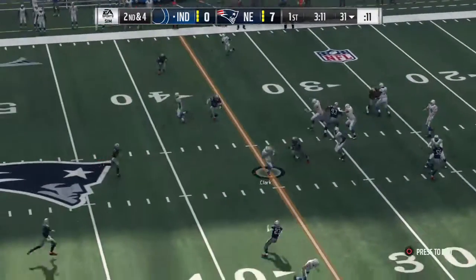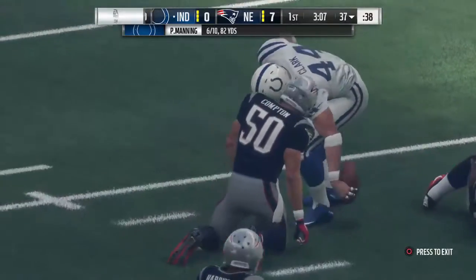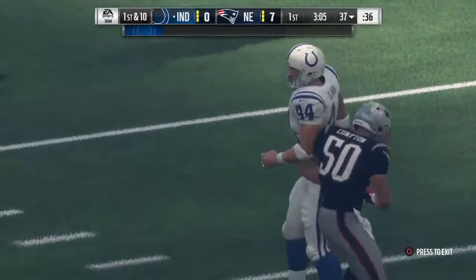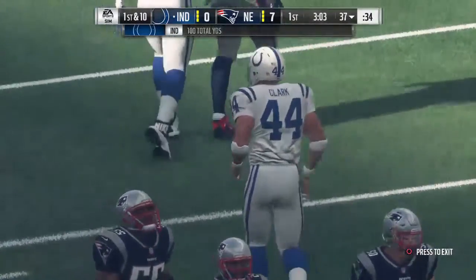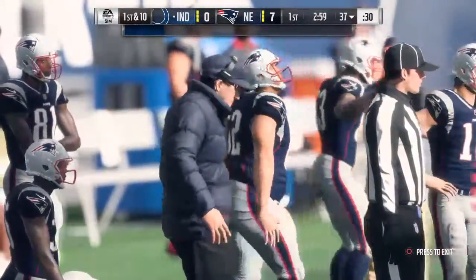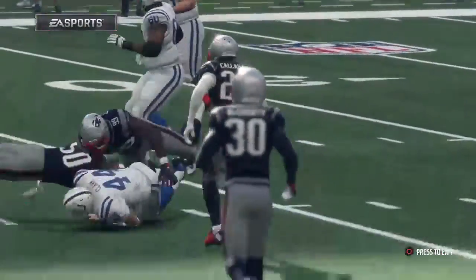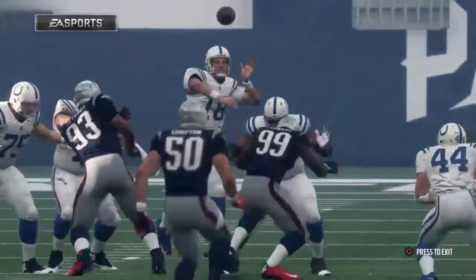Now a shotgun snap as they'll look to throw. And it's a short one here, complete to his tight end. They get 6 on the pickup there as the drive will continue. Many different ways to create space, but on that play, he did it with that big, wide body of his. Didn't get a whole lot of yardage on the play, but it did what it was supposed to. Pick up a first down.